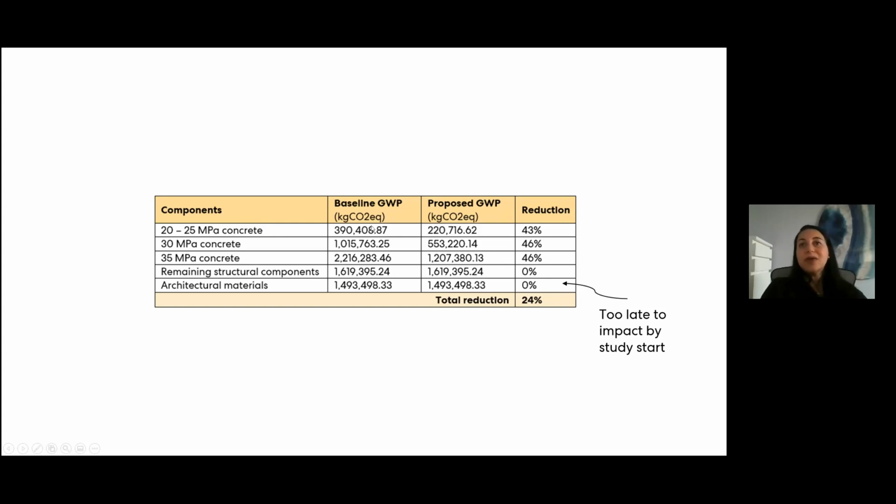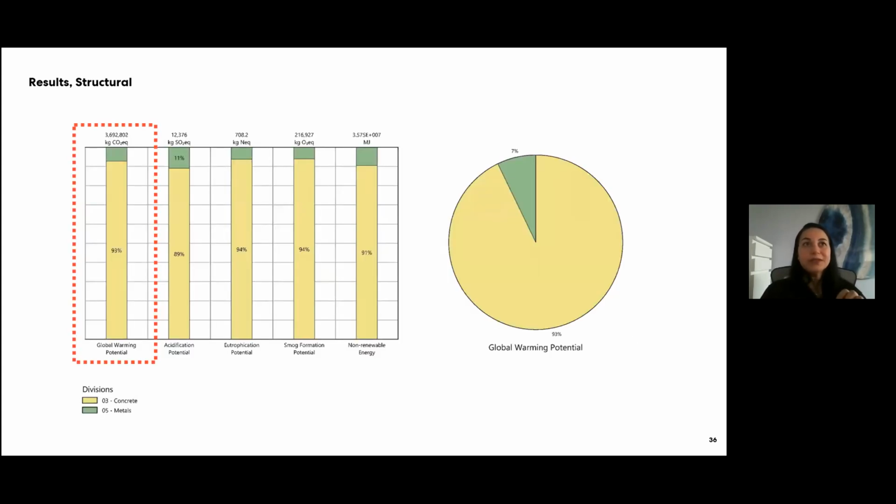So what we focused on is the concrete. We took a look at different concrete mix designs and set the max global warming potential. We actually integrated it into the project specifications at the time of tender. It did engage an industry discussion amongst different parties. I think this was potentially the first, if anybody knows of another, please reach out to me and let me know, first project that introduced max GWP for concrete into the specifications. So in terms of the results, as you can see, most of it really is to do with concrete and some to do with the rebar.